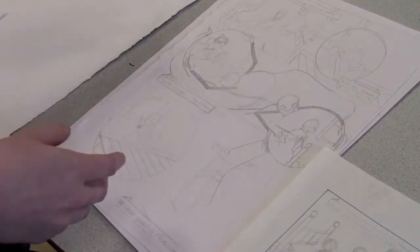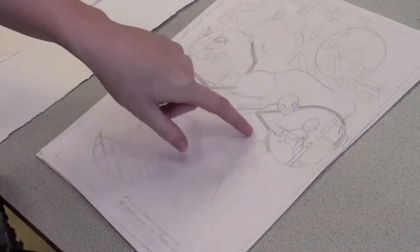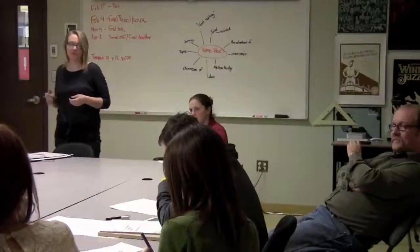I put them all together on here. And once they're together, you get to do stuff like this, kind of entering into other frames.